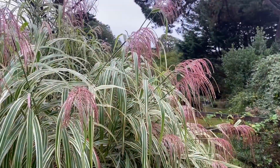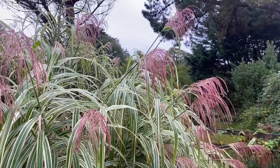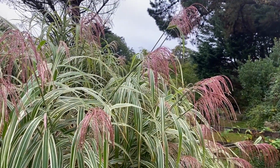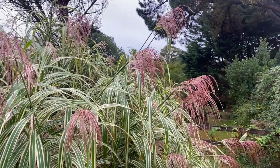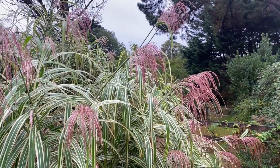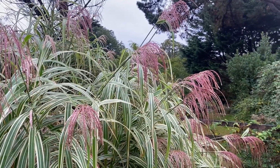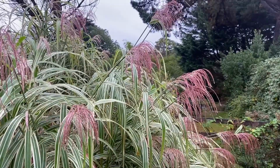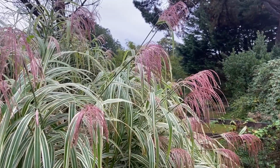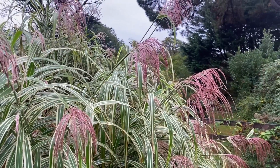In the time of the redoubtable Miss Jekyll, this was known as Eulalia sinensis, a lovely name. And it was named after a French botanical artist and painter called Eulalie de Lille. Marvellous, isn't it? At the beginning of the 19th century. But anyway, it was transferred to Miscanthus, which doesn't really sound nearly so romantic.